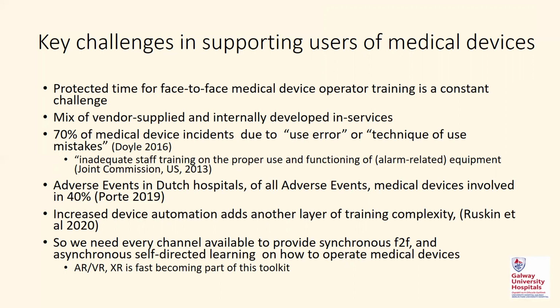And increasingly, with the advent of AI and more integrated, complicated systems, we've added layers of training complexity. So we need every channel at our disposal to provide both synchronous face-to-face type training and demonstrations through to all asynchronous or self-directed learning tools. And these asynchronous self-directed learning tools include Extended Reality Toolkit, and we think this will be part of our solution.